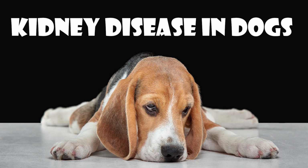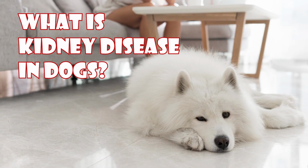Your dog's kidneys are essential organs that filter waste products from the bloodstream. When the kidneys are weakened either by acute or chronic kidney disease, your dog's health could suffer. Because kidney disease progresses over time, it's important to learn the common symptoms so that you can recognize them. If you catch kidney disease in dogs early on, treatment can slow down the progression and allow your dog to live longer.